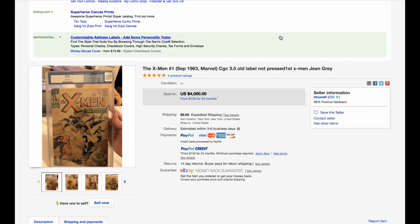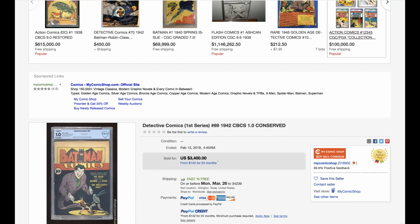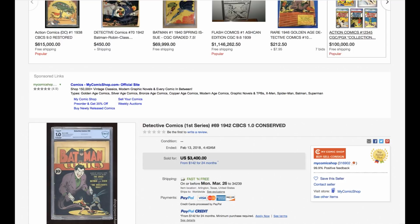So yes, good example for fading. Old label, not pressed. I don't think any pressing is going to help the faded book, right? Oh, monkey see, monkey do. It's about to get all stupid up in here! Or whatever that old saying is, right?